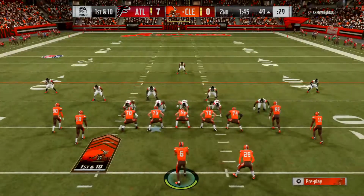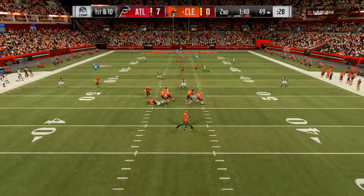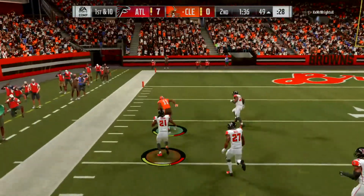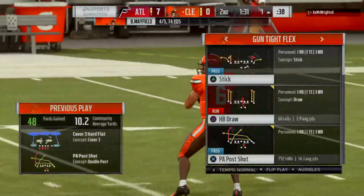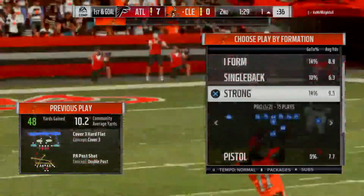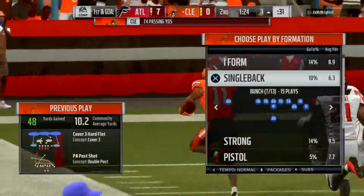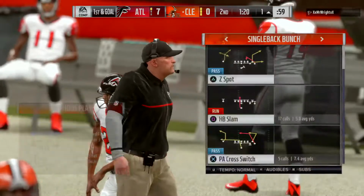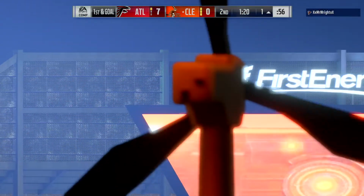Here's another 1st and 10. They go play action here on 1st down. That is caught by the former Gator, Antonio Callaway. And he just falls short down at the 1-yard line. A big play that time for Cleveland. 48 yards. And the Falcons going to use another timeout. And they'll be disappointed to have to burn one there after giving up the first down.